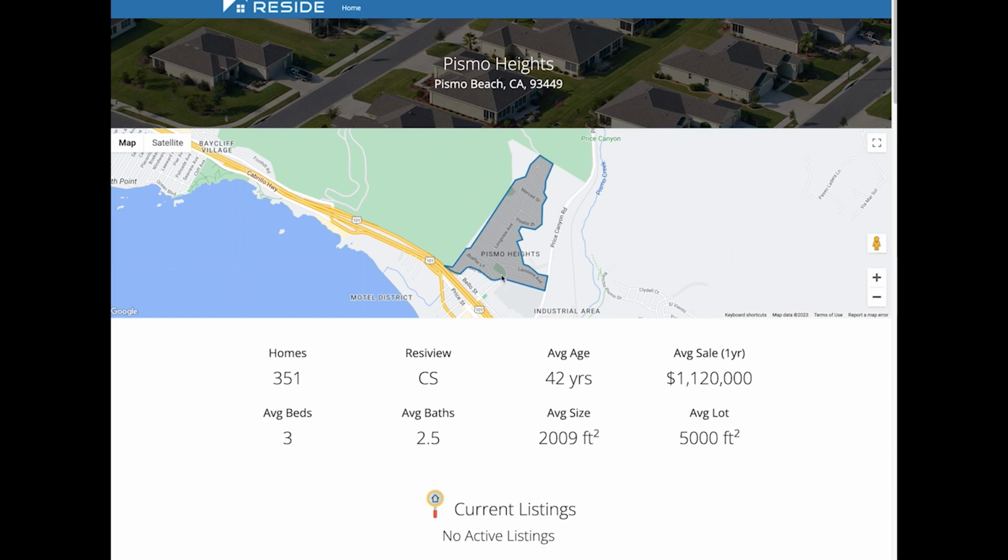Pismo Heights is located, it's the first sort of up the hill neighborhood as you come into Pismo Beach. Shell Beach is just up the highway. Price Street exit is how you would come if you were headed south from San Luis Obispo or from Shell Beach. Take the Price Street exit, dumps you off, you hang a left onto Price Street, and then another left up Wadsworth, go underneath the highway, up the hill, and then it turns into Longview.